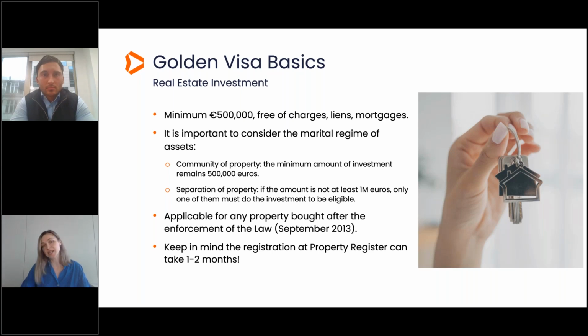But if you are married in the separation of property regime, you need to take into consideration that if you invest only 500,000, you will not be eligible, because it will be assumed that each of you invested only 250,000. So the minimum should be 1 million for both. If it is joint assets, one of you will be the main applicant, and the other one will be a family member.